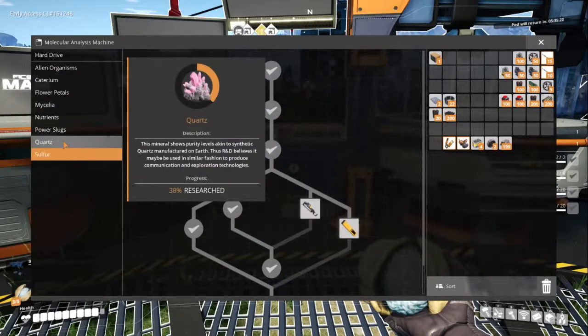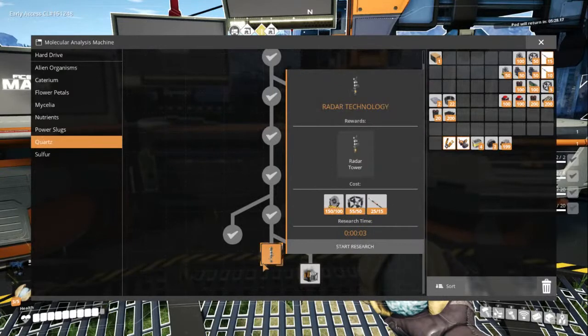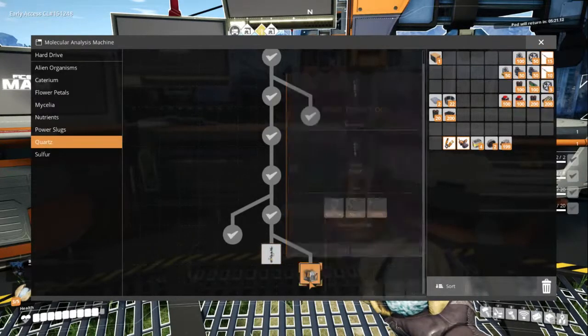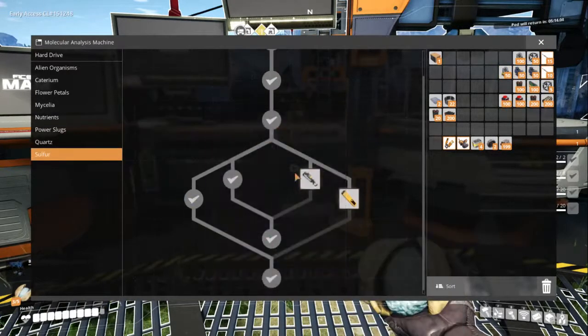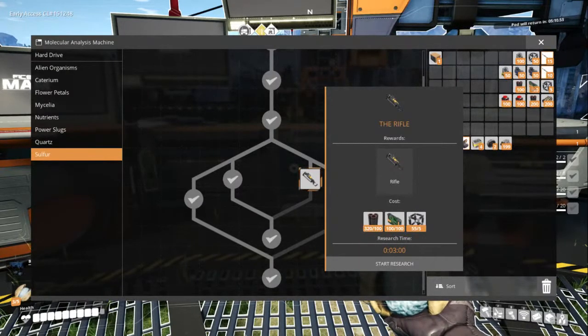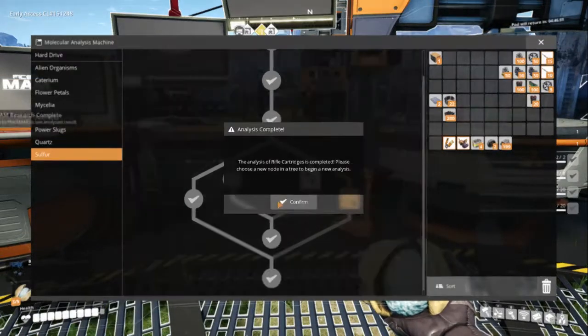Quartz and sulfur only have 2 left each. Now, this needs 100, 50 and 15. We have here 100, 50, 15. This one, 50, 110. Sulfur for the gun, it's 100, 105, which is that line there. And then for the cartridges, 200, 200, 200, and there's that lot there. So I have enough to do 4 lots of research, which will complete 2 more research arms, leaving only catering left. And we'll go into catering in a minute. So we'll do the rifle cartridges. Bing.